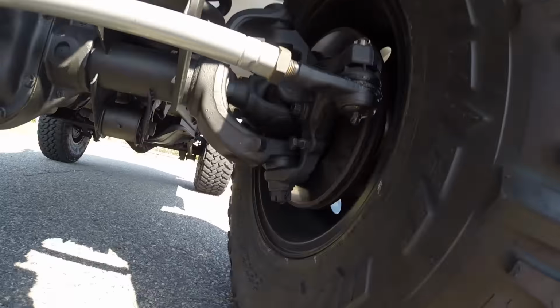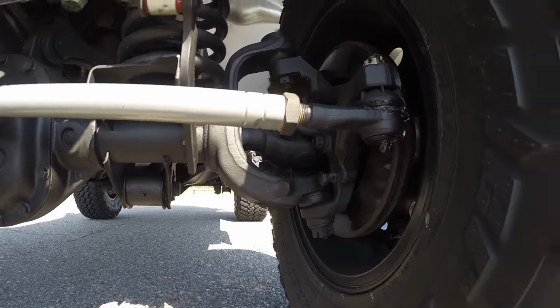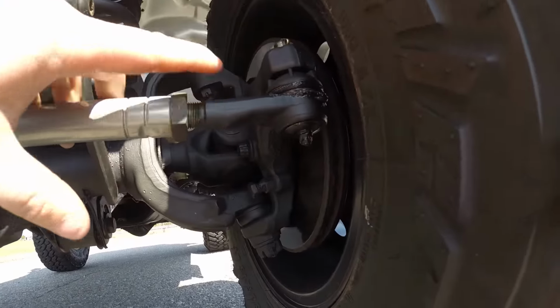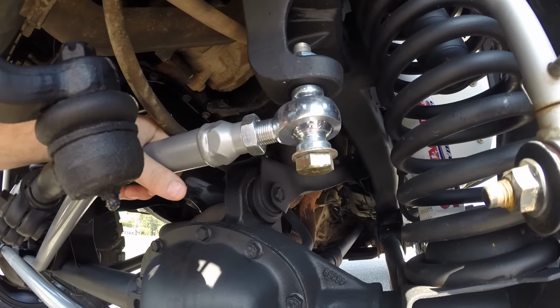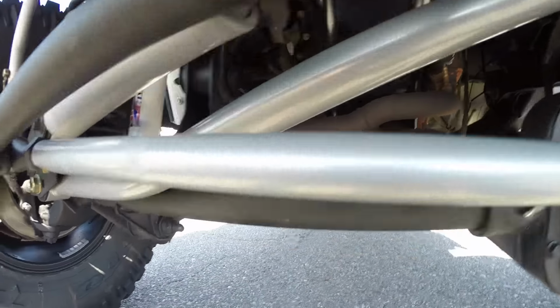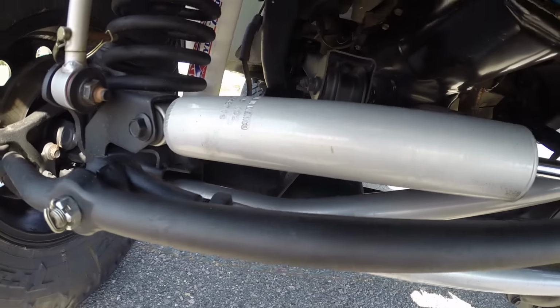Things that we added here, heavy duty. This is a Rubicon Express tie rod bar with brand new Rubicon Express tie rod ends included. You also have a Rubicon Express heavy duty fully adjustable track bar right there. You also have a heavy duty steering stabilizer here.